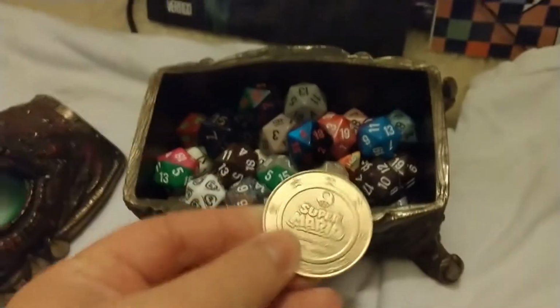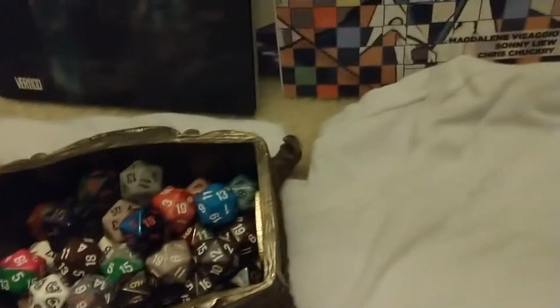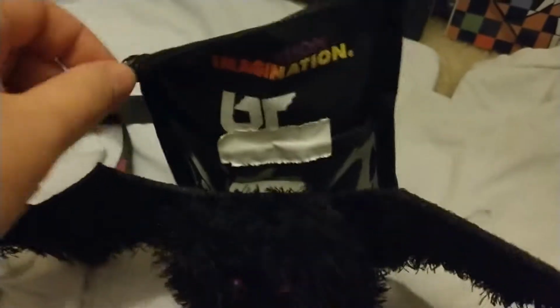This right here is a coin I got from a themed, off-brand Kinder Egg. And Oswald chews it for good luck. This is a dice bag I made out of an ID badge holder from an event that I did when I was in elementary school. It holds all my D6s.